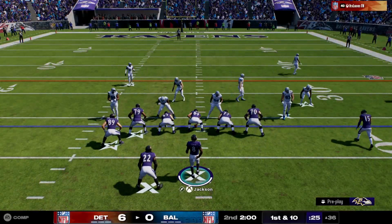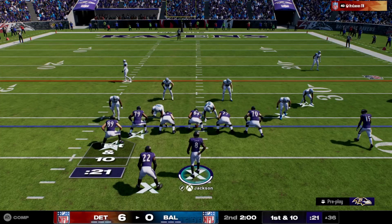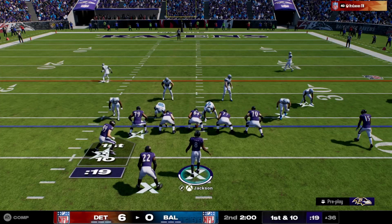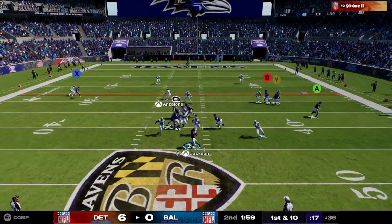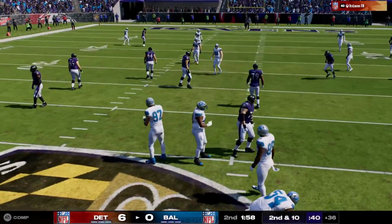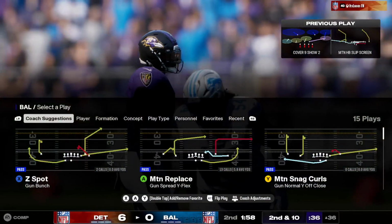First and 10 now from the 36. In motion comes Andrews. Jackson now to throw on first down. And a good effort there defensively. It's knocked away and incomplete.